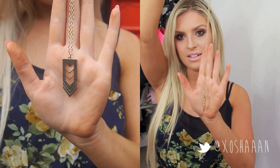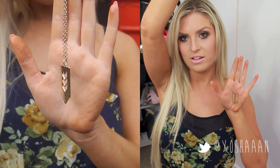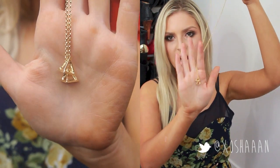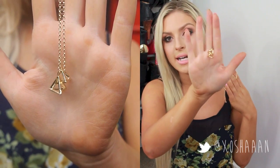Okay, so this is just a really cute, I'm really into chevron kind of stuff at the moment. This necklace is just like a little arrow almost. It's really cute. I don't know if you can see it, but yeah. Okay, so this is also a semi, oh, it looks cute with this dress, semi long necklace, and this one just has a couple of triangles, like pyramids, and they're stacked up. It's just like a little geometric kind of necklace.